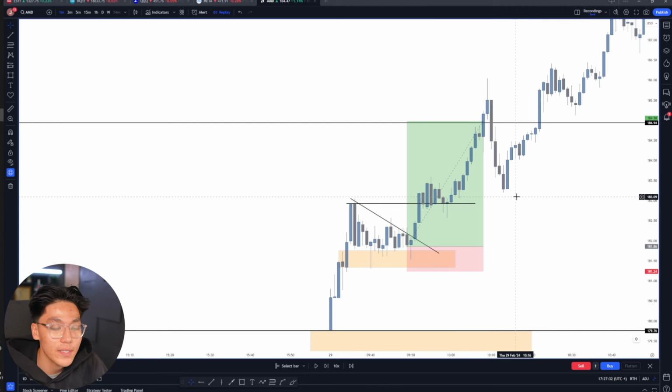This was an A plus setup towards the upside just due to the higher time frames, and I'm going to show you guys my live session recorded as well. Absolutely beautiful trade. I walked through this trade live with the whole Discord group. Absolutely insane day on AMD.